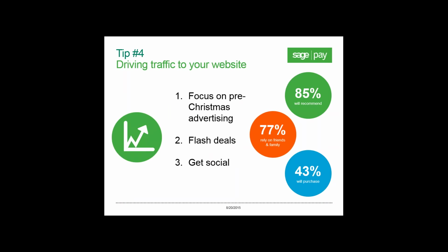So the fourth tip we have is focusing on pre-Christmas advertising. Get your mail outs ready in November. Whether these are direct mailers or email promotions, it's essential to get these early so you can keep the sales momentum going after Christmas. These communications will help generate interest and buzz for your brand. In addition, think about flash sales or limited time offers to help generate a sense of urgency. You can communicate this out to your existing customers to draw in new customers also.